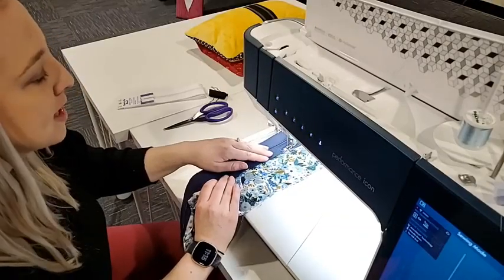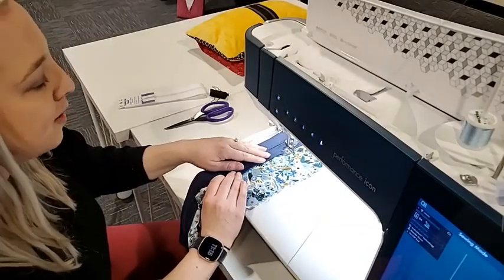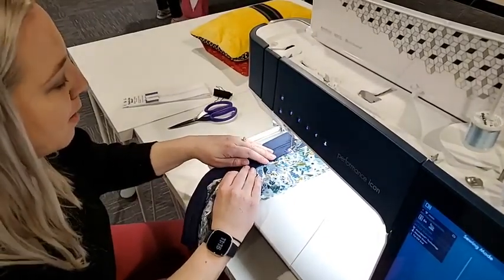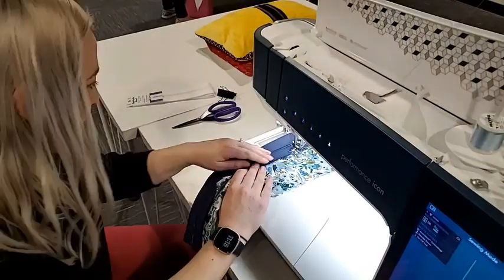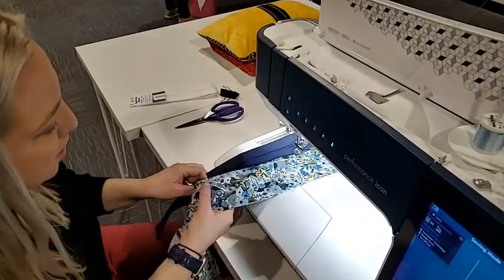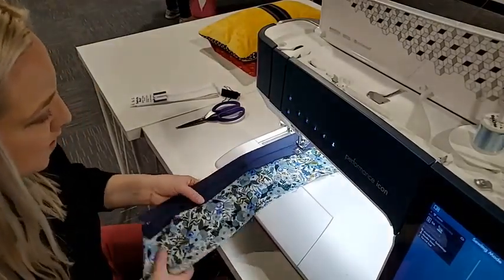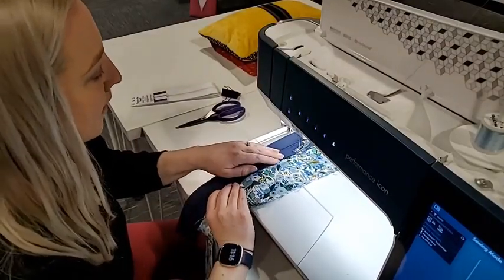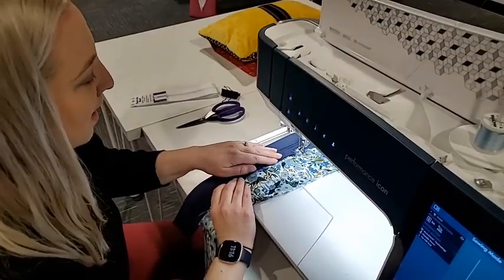These zippers come in four colors: navy, black, white, and gray. I'm just going to keep stitching along. I did it in a contrasting thread color, so when I'm done, you can really see the stitching. I'll just line up my next section and just go.